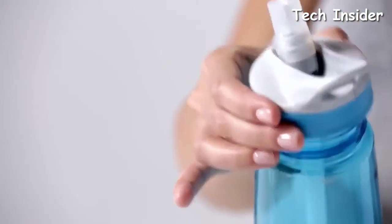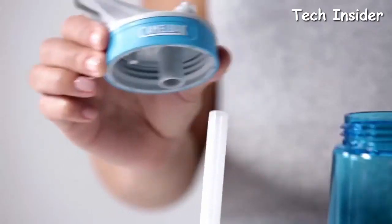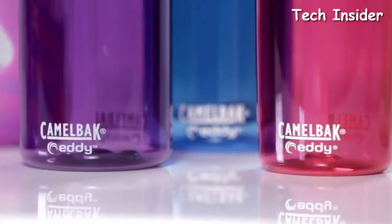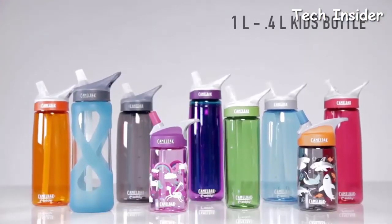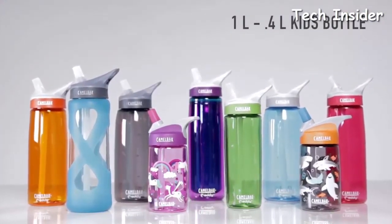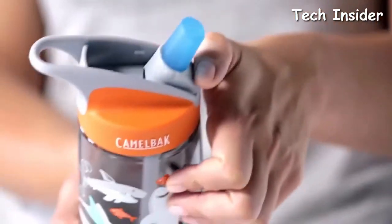To clean your bottle, unscrew the cap, remove the bite valve and straw, and place all parts on the top rack of the dishwasher. Or simply wash all parts with soapy water. The Eddy collection comes in a variety of colors and sizes. We make everything from a 1 liter bottle to our 0.4 liter child safe kids bottle.